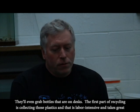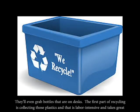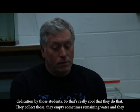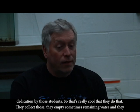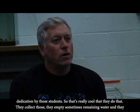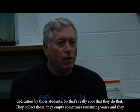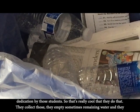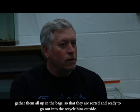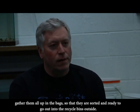And the first part of recycling is collecting those plastics, right? And that is labor intensive, and takes great dedication by those students. So that's really cool that they do that, and they collect those. They empty sometimes remaining water and stuff, and they gather them all up in the bags so that they're sorted and ready to go out into the recycling bins outside.